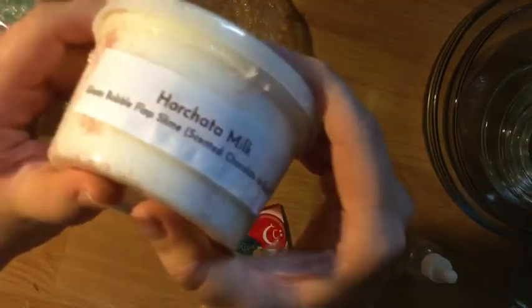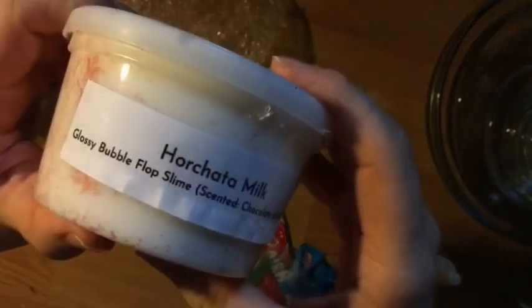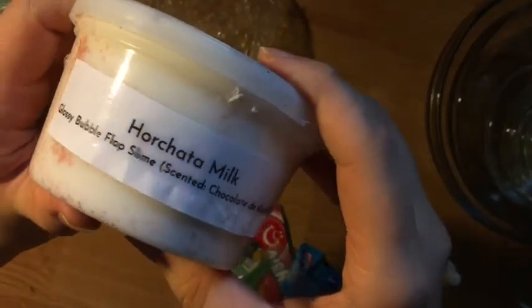This one is Horchata Milk, which smelled like the English tea avalanche slime that I had received previously. I really like the sparkles in this one. It does make it look like horchata, so I think this was probably one of the ones that I was most appreciative of.